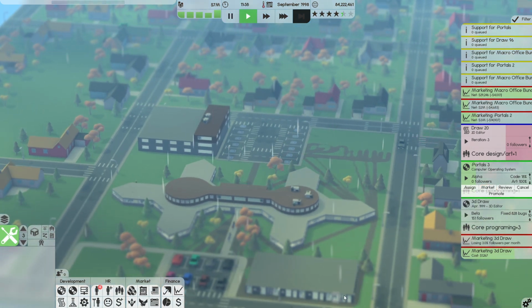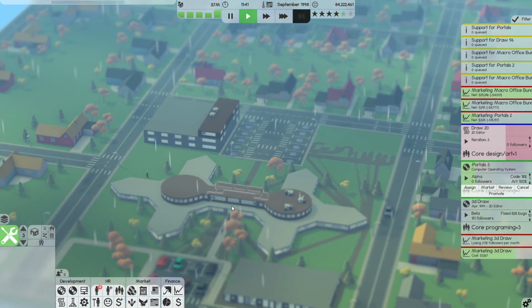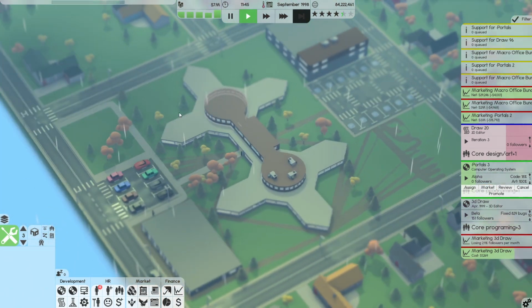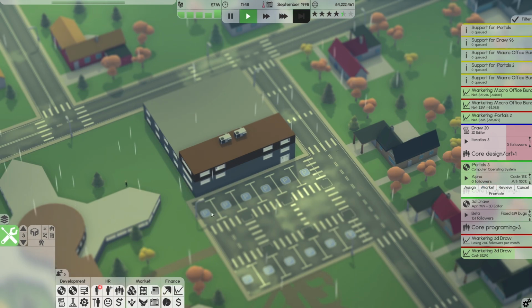And we're going to delete this and make a nice little front area. Maybe with still a little bit of parking, but a little bit more of a dedicated front space and then the back space. So let's get to it.